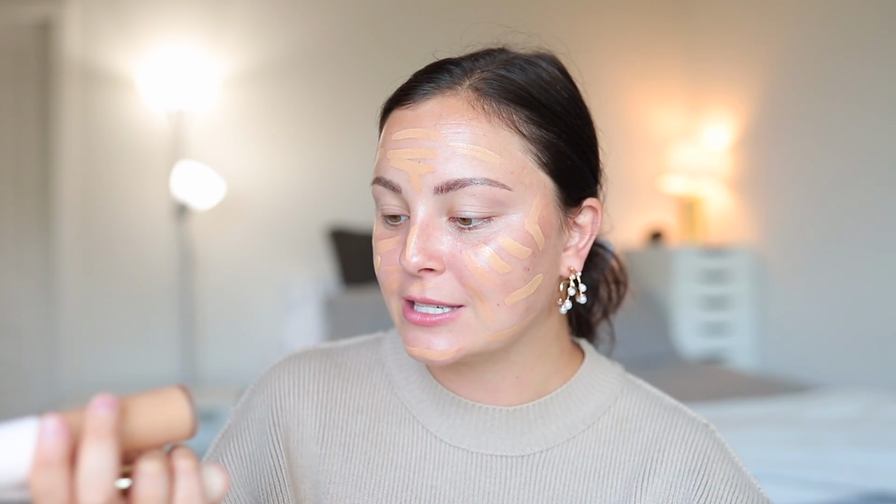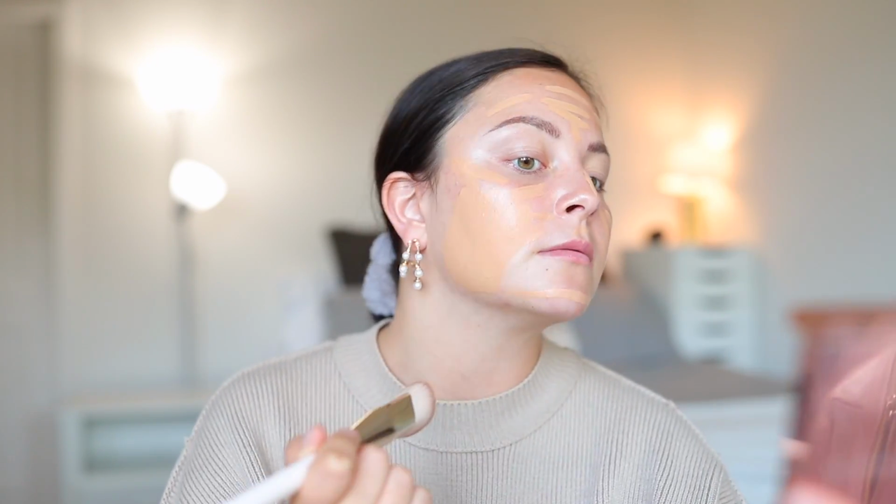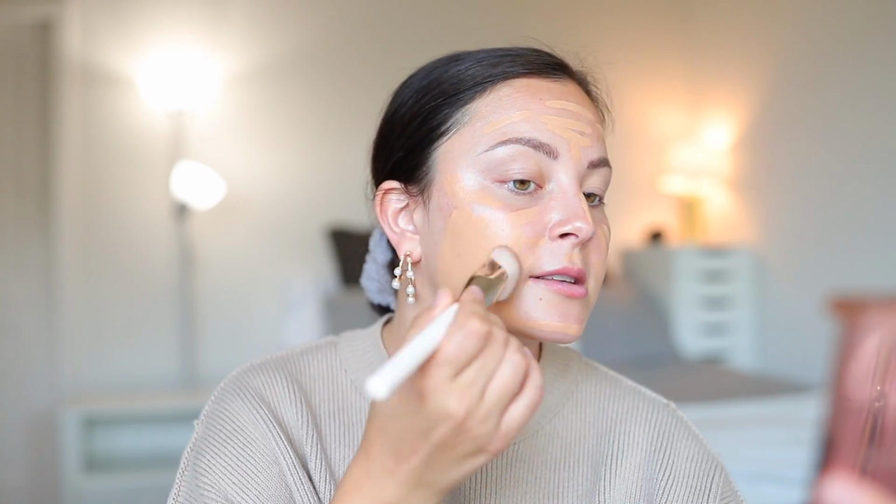Darn it. I guess I got the wrong one. This would be more my summer shade. That is interesting because this was in the 210N spot at Sephora and this is 270. Oh no, it's definitely too dark. Oh, I'm so bummed. Darn it. Well, this is more my summer shade, but I guess now I know.